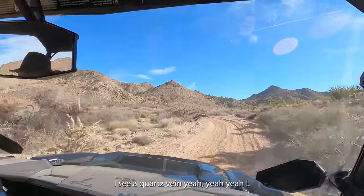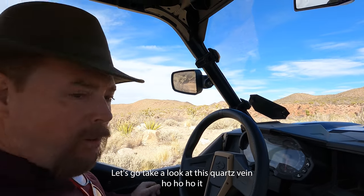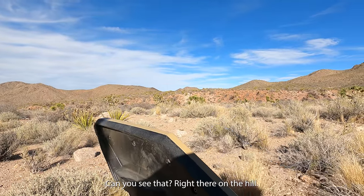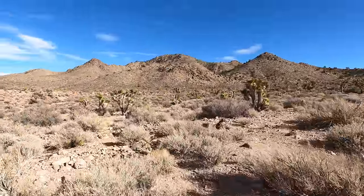I see it. I see a quartz vein, baby, yeah! Let's go take a look at this quartz vein. It thought it could get away from me. See it right over there on the hill? Can you see that right there on the hill? Ooh, look at all this beautiful geology out here, huh? Look at it all.